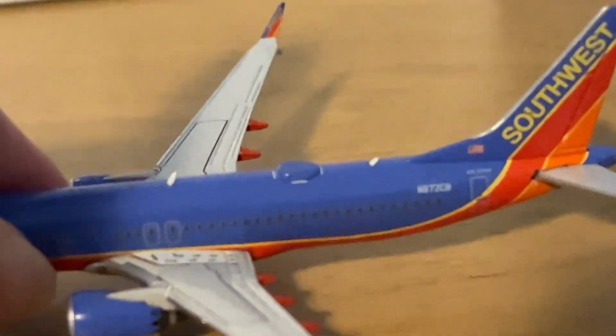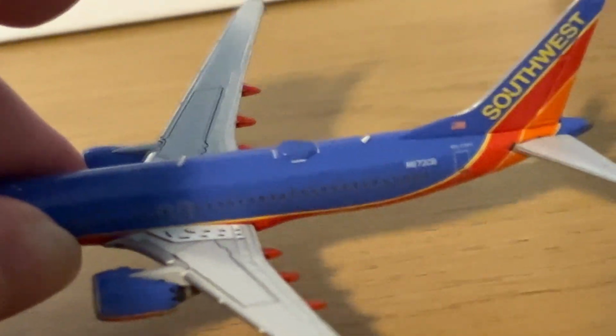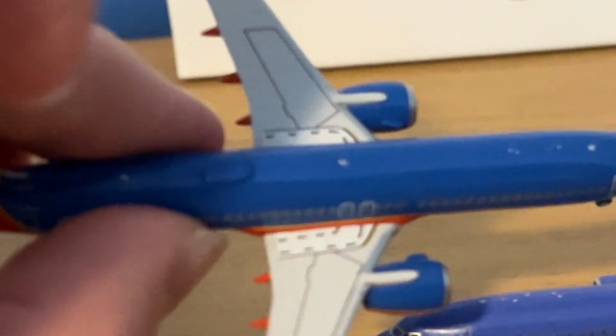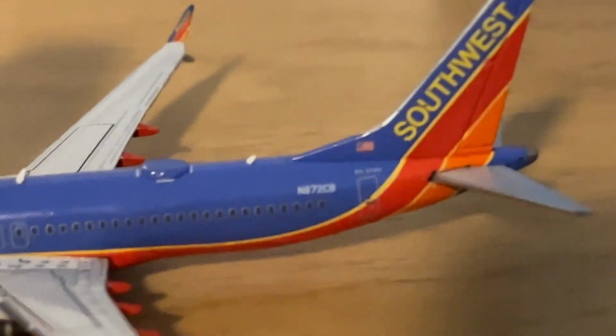Then you have your Wi-Fi dome towards the back. I do believe it should have the white, at least it does on the Heart livery. I'm not actually sure on this Canyon Blue. The NG version does not have that, so I'm actually not sure who's correct there. But you do move towards the back.